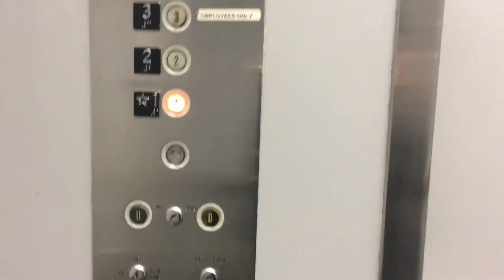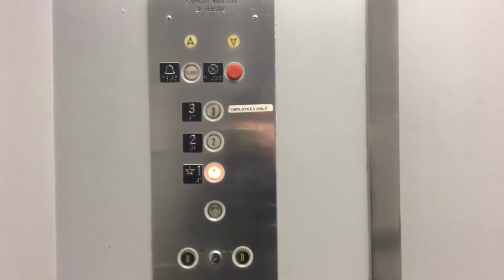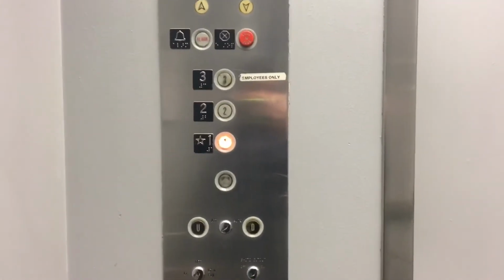Let's get a cabin now. Basic elevator, in my opinion. I don't know what was that there. Armor fixtures, Sears COP. Watch it go out. That buzzer did not sound good.